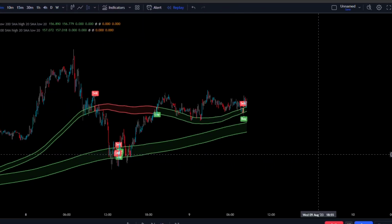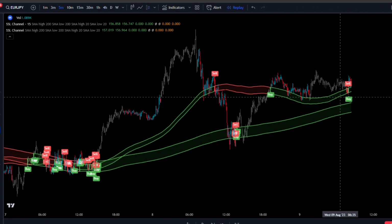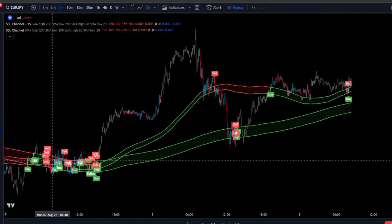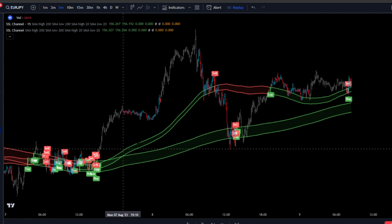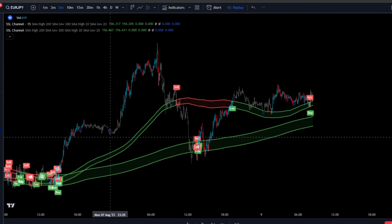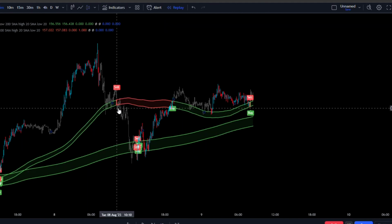Okay, so this is your entry criteria when looking for a long position. First, we need to make sure that both the SSL channels have crossed over each other, signifying we're in a bullish structural market, as identified here. I know it's a bit choppy to see because there's so many buy and sell labels right here, but the SSL channels have now crossed, which is signifying we're in a bullish structural market with the 15-minute at the bottom and the 5-minute at the top.